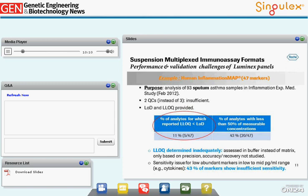And when we discussed this issue with Rules-Based Medicine, we identified that the way they determined the lower limit of quantification could explain this discrepancy, because this was assessed in buffer, not in the intended matrix, and only taking into account precision criteria and not recovery or accuracy criteria. Since then, Rules-Based Medicine have adapted their measurement of the LLOQ, and this can now be found on their website.